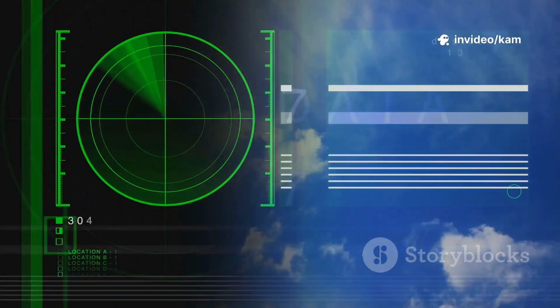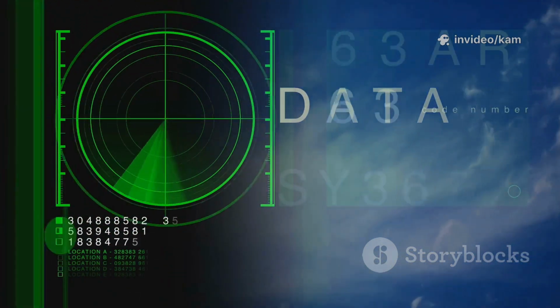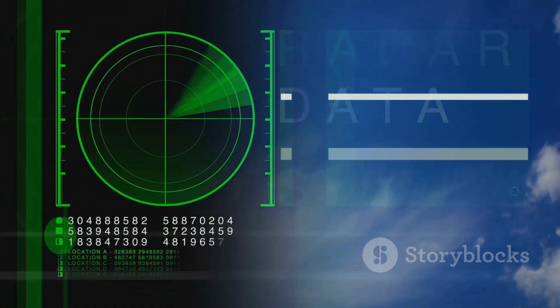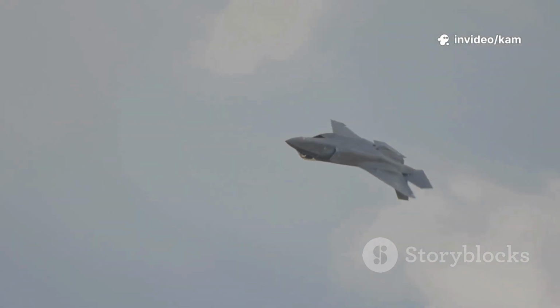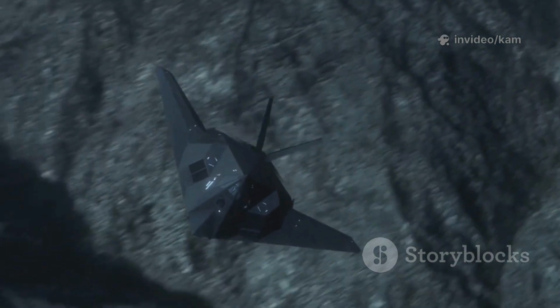When an enemy's radar sends out radio waves to find incoming aircraft, the B-2's design is meant to scatter those waves away or absorb them, rather than bouncing them back to the radar receiver. This makes the bomber incredibly difficult to spot on a radar screen, earning it the nickname, the Ghost. This ability to go unnoticed is what we call stealth.